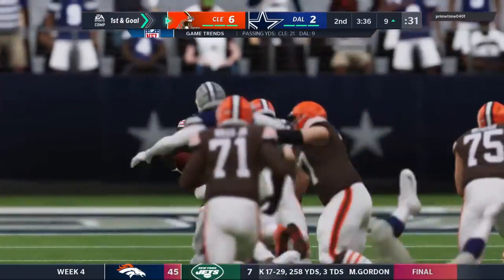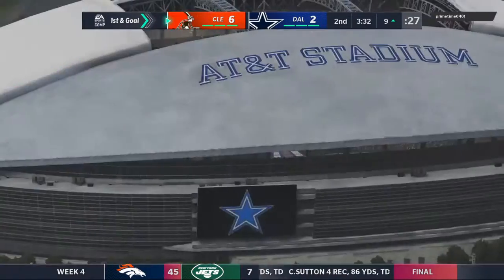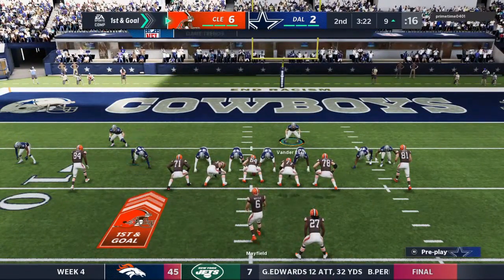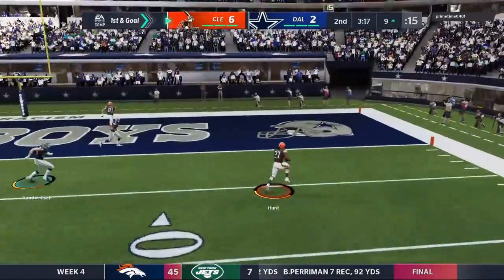A nice pickup there by Nick Chubb, who's a bright spot for this Cleveland offense. He finished 2nd in the league in rushing in 2019 with nearly 1,500 yards on the ground and got into the end zone 8 times. And how about this for durability? Has not missed a game in his NFL career.